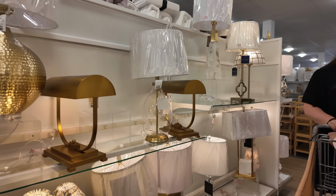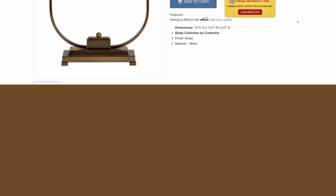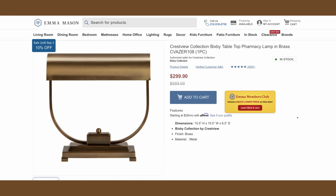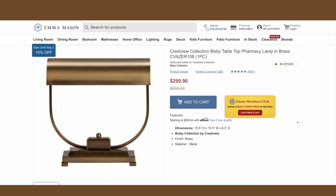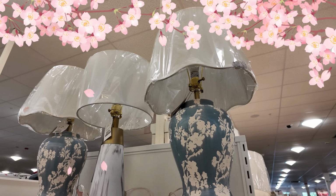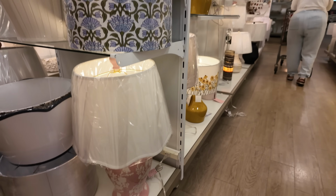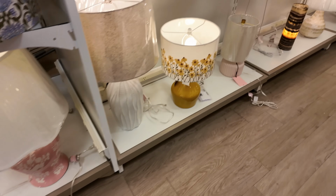This is not just for your desk or something like that, but I love this pharmacy lamp. They might even have something like that at Restoration Hardware. You're also going to notice a lot of floral elements in lighting right now because flowers are in, for the same reason that Nancy Meyer's look. Florals are a great feminine touch that people are loving.